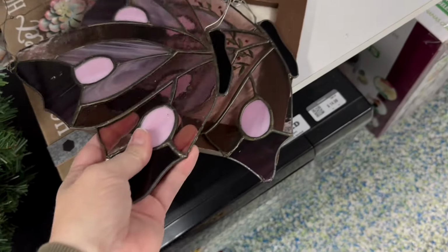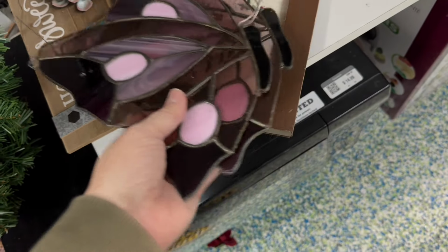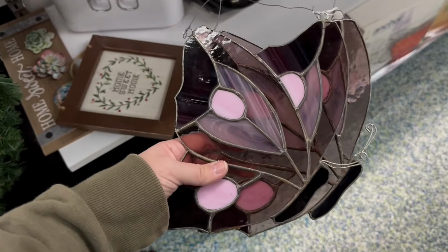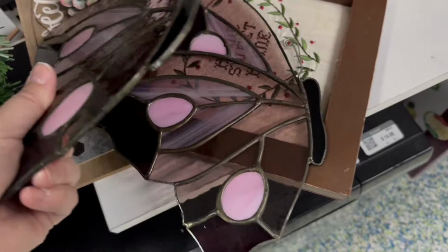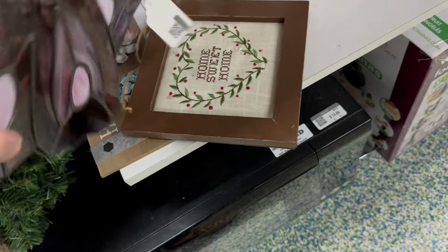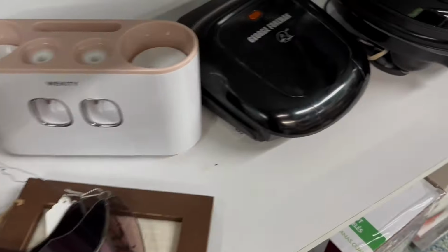Fall is in the air. This, friends, right here. Okay, so that wooden bowl and finding this, I feel like this is one of my top picks as well, top treasure. It is stained glass butterflies, a set of them. Aren't those beautiful? Oh my goodness. And they were only, what, $6.99, I think it was.